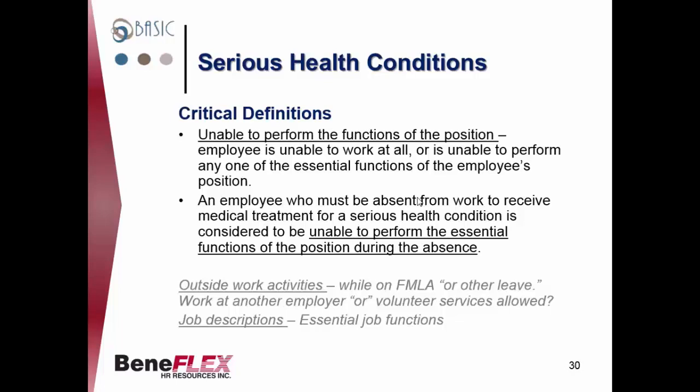Well, we fired Joe because he was working at another company while he was out on FMLA. Did you tell him he couldn't do that? No. Do you have a policy that says while out on any medical leave or sabbatical or whatever else, you cannot work somewhere else? Okay? Do you have a policy that says that?